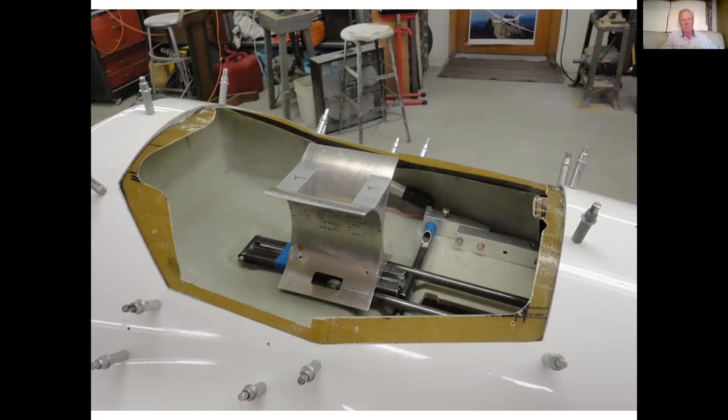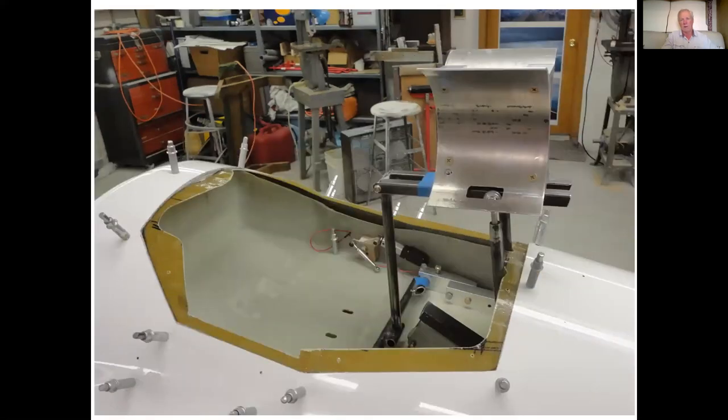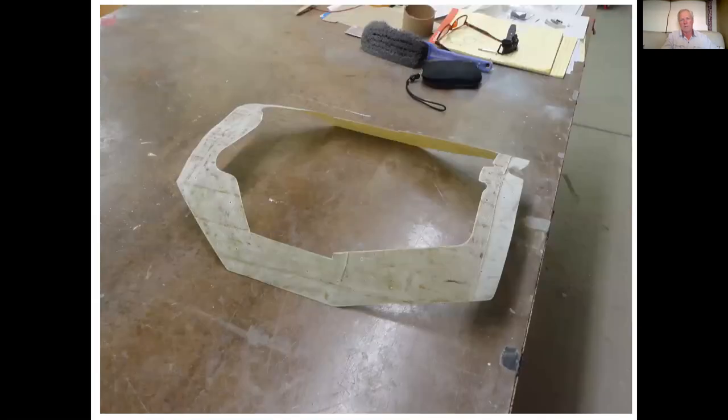So here's the engine bay, or the turbine tub, temporarily installed with the extension retraction mechanism. And that was the inside layup of the turtle deck that is now going to be the flange lip where the engine bay doors will open and close. So there it is starting to extend, and in the fully extended position with the turbines in place.